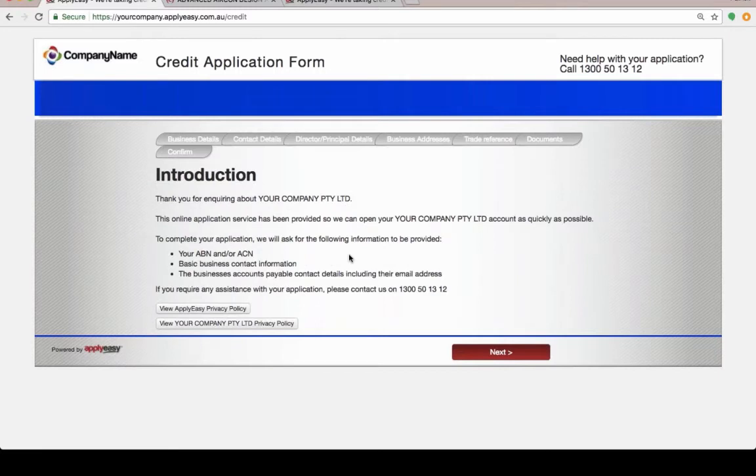As you can see here, I've just put in some dummy names, obviously company names. This is where your name and logo would go. You'll notice from the URL, I've got yourcompany.applyeasy.com.au, so your company would obviously be replaced with your company name. Your contact details, if they need help along the way, color scheme, etc. Everything you see here in this gray area is customizable. So we're really on this intro page telling people exactly what they'll need in order to complete the application.